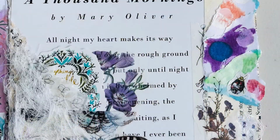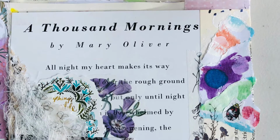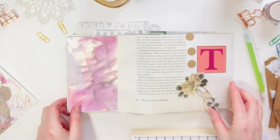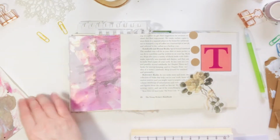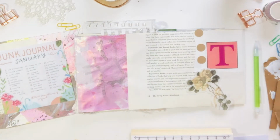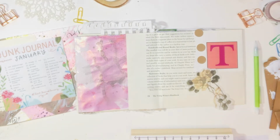Here's a little bit of a close-up. I used bits and pieces too from my kiddos' pictures from way back in the day as collage fodder there as well. Now I'm moving on to prompt 7, which is positive vibes.